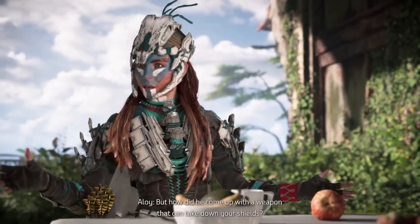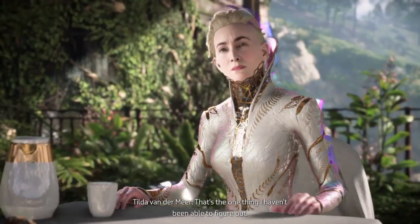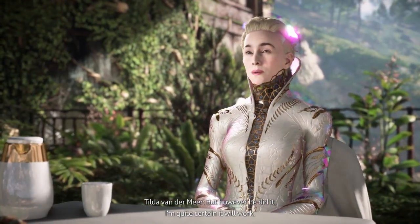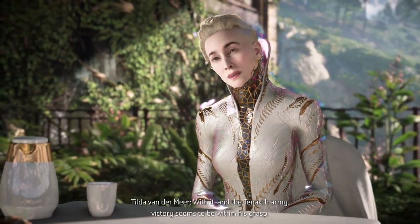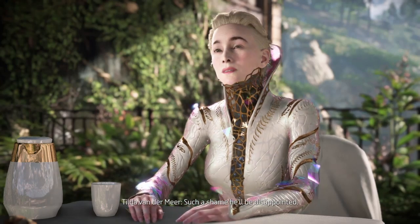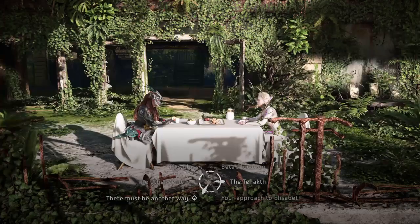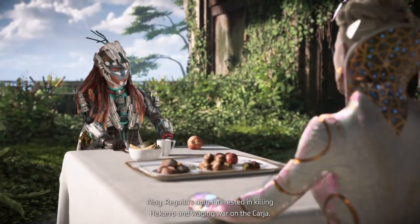But how did he come up with a weapon that can take down your shields? That's the one thing I haven't been able to figure out, but however he did it, I'm quite certain it will work. With it in the Tanakh army, victory seems to be within his grasp. Such a shame he'll be disappointed. Regala's only interested in killing Hikaru and waging war on the Karja.